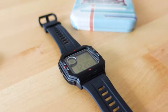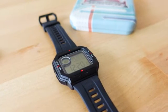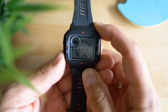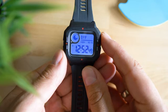So let's put it on the wrist and talk about the usability. 4 buttons to control it. Top left is the select button. Below, it's the back button, which if pressed for more than a second turns on the backlight. And on the right, the up and down buttons, quite simple indeed.